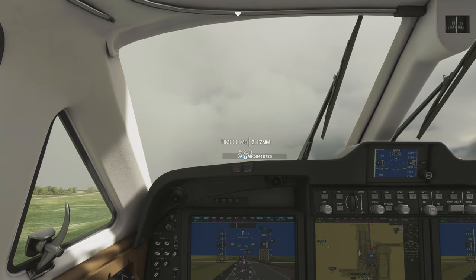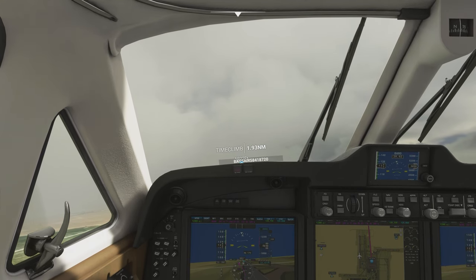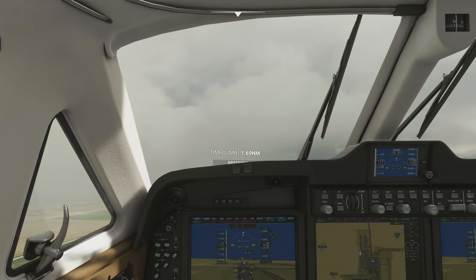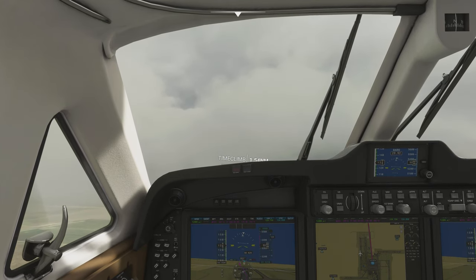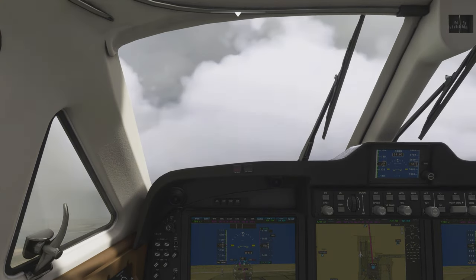Notice it's a little smoother lifting off if you go a little faster than the bottom of the white line for flaps lift. Trying to stay straight down the runway if I can. That's often a little bit difficult for some reason. Continue for north departure.